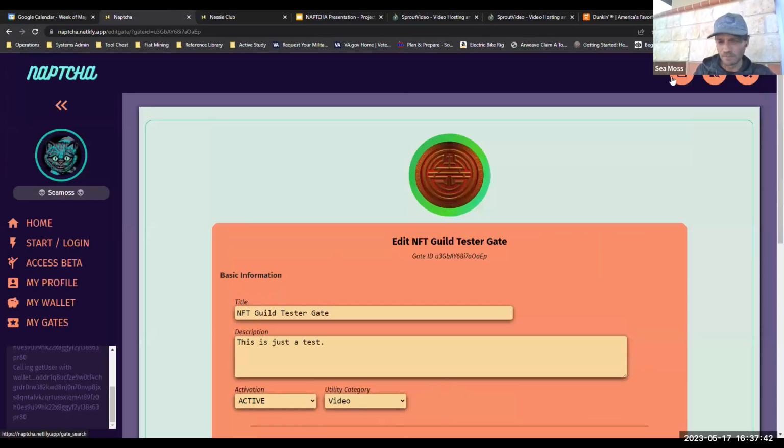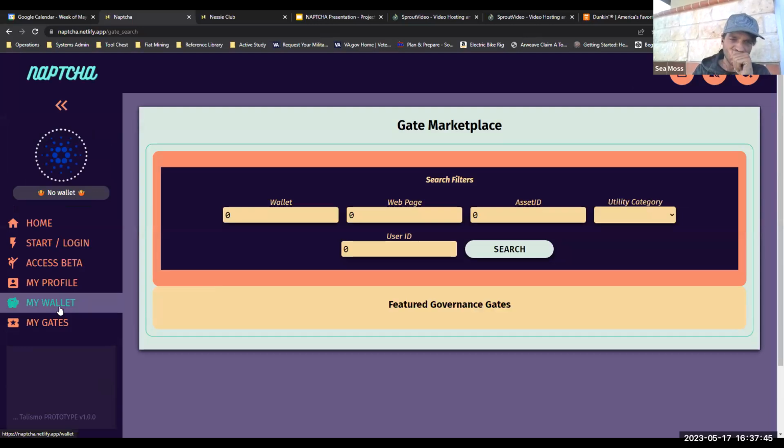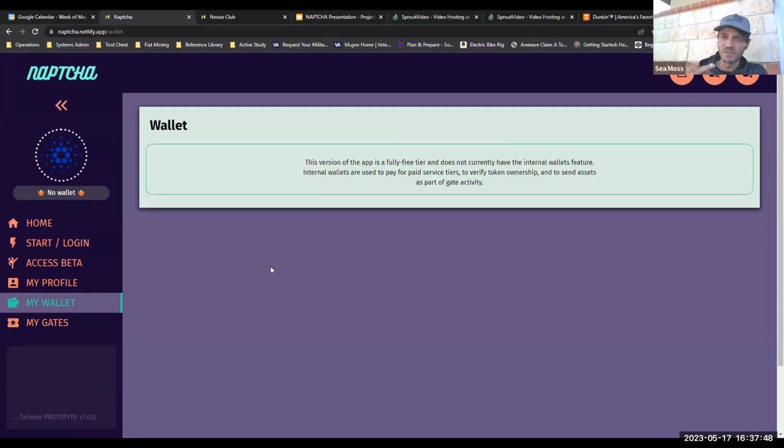Now, this concept of internal wallets is going to be the biggest part of what I want to do next. The MVP really is only half complete in my mind, because the internal wallet's going to let me do three really important things. If you're on a paid plan, I can charge you automatically every month according to the service tier you chose. If you send assets into your internal wallet, you could configure gates to send those assets out to the people who are passing your gates as a consequence of the gate passing.